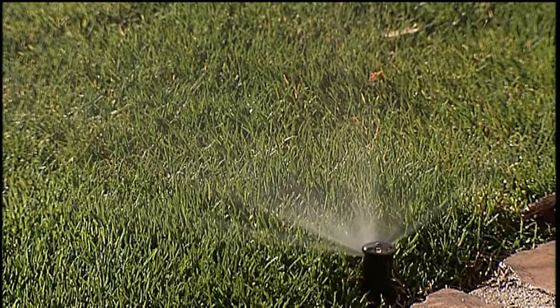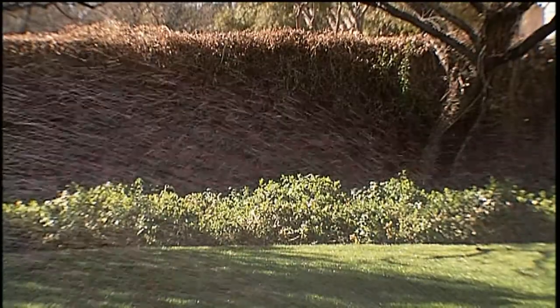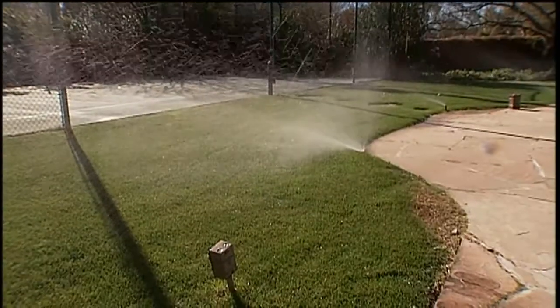Hi, I'm Eric Drew. As someone involved in community sustainability, education, and ecology, I'm very interested in conservation, particularly when it comes to water. That's why I'm visiting this Tucson neighborhood, where many of the homes use reclaimed water instead of drinking water for landscape irrigation. Reclaimed water plays an important role in water conservation. In a few moments, we'll see how homeowners here are taking advantage of reclaimed water. But first, what exactly is reclaimed water?